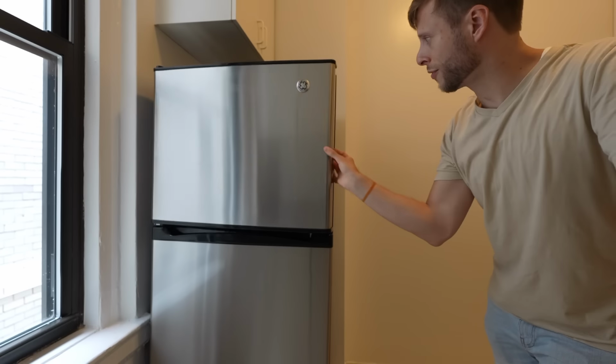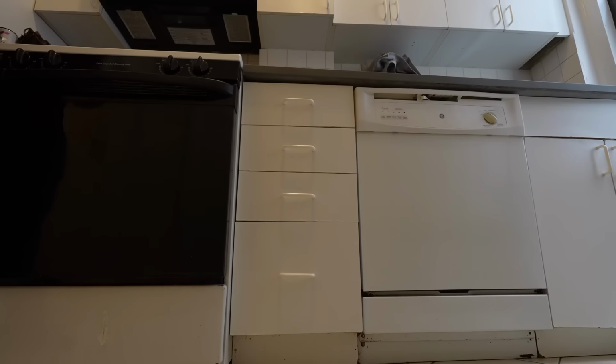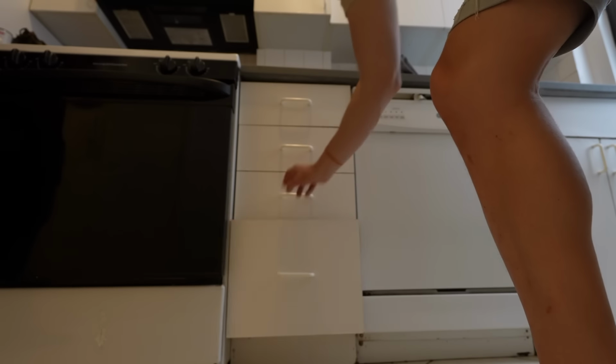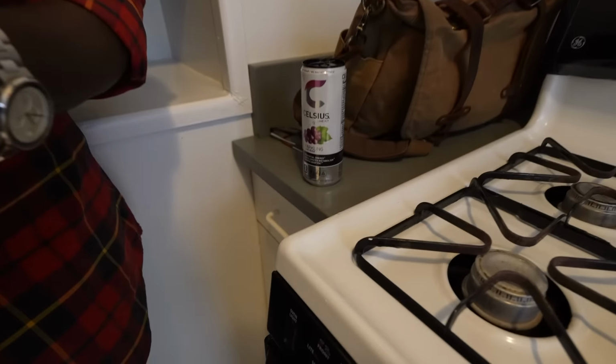The view's nothing crazy. And it looks like the fridge is actually the newest one. I'm glad to see it opens the right way. Can you imagine if it didn't? What's also gonna reduce your anxieties, we've got a whole bunch of drawers in here, more so than our little other place.